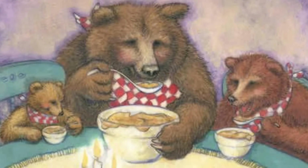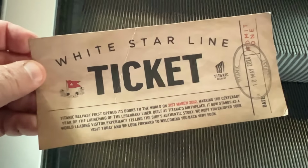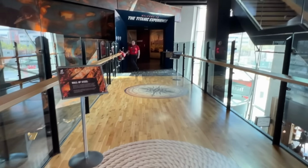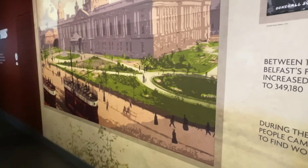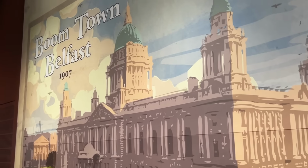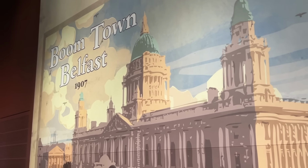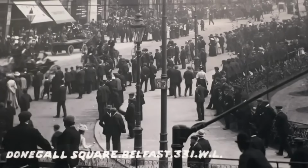Finally, it was time to take our tickets and head up to the Titanic Experience, a 2-hour 10-hall exhibit that tells the entire genesis of the ship. Room 1 is the boomtown Belfast, setting the stage for the textile revolution that grew most rapidly during the 1860s and by the end of the 19th century was the linen capital of the world. Vintage pictures provide insight into this bustling town in that era.